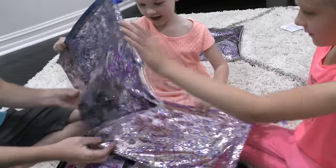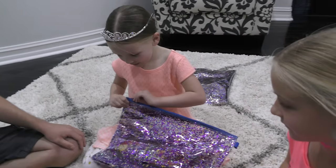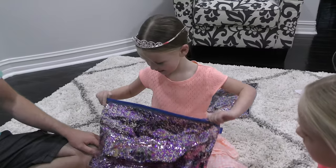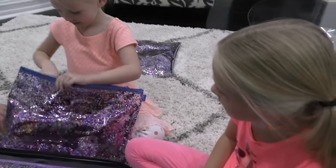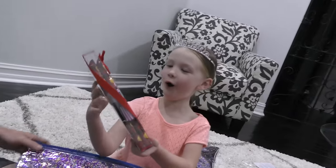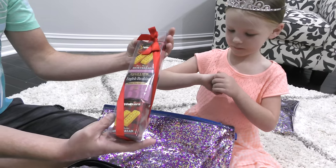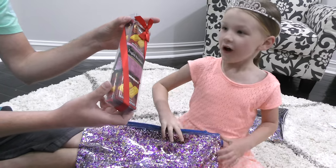Okay, next up. Me. Blue. Just the blue, not the purple one yet. Okay. What's in there? Is that soap in there? I don't know. You get to be the princess and Trin gets to take a bath. Whoa! Not soap. Wait, what is it? It is some English breakfast. Some cookies? Shortbread cookies. Cookies!